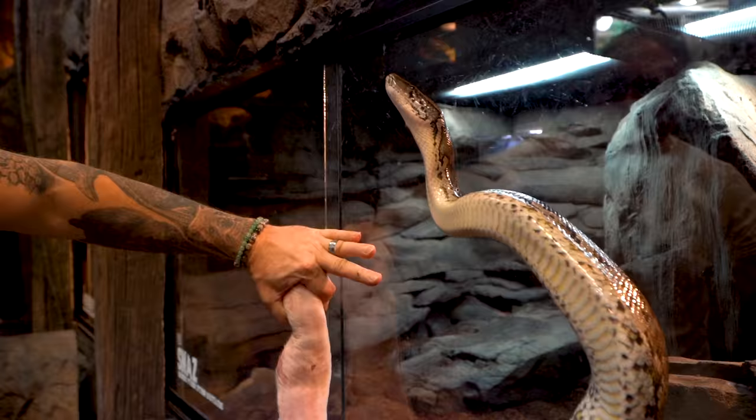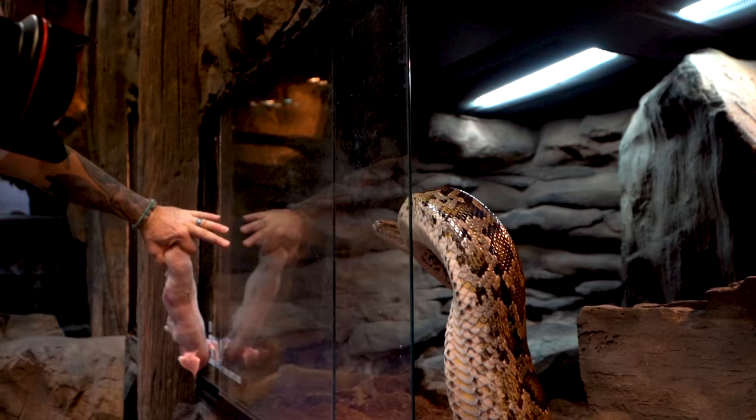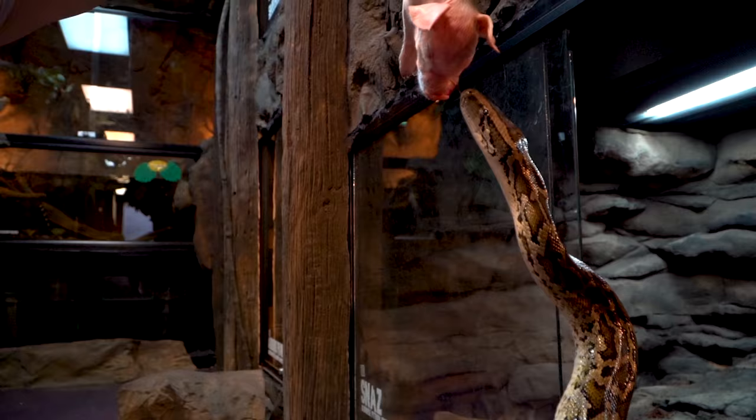Then the last little critter we're gonna feed today, of course, is my guy Snazzy here. Come on, Snazzy. Come on, baby boy. Whoop. Come on. There you go, buddy. All right, so that ends the feeding for the day.